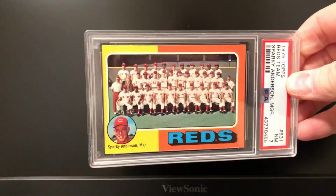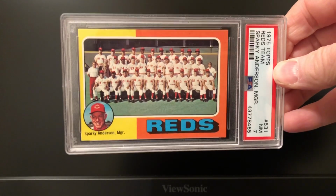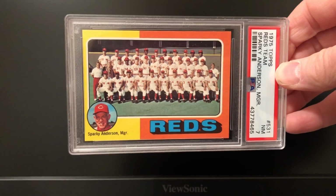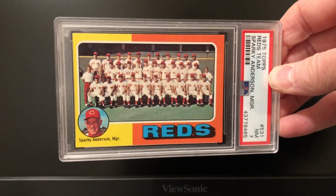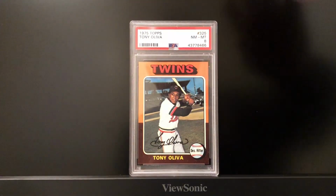And you'd always rather have the Hall of Famer, I think. Try to hold your breath now because you get to see this one up close because I'm not going to balance it there. But, yep, that is the world champion Reds in a PSA 7. Nice collector grade, Sparky Anderson down at the bottom there. I mean, it kind of just waters up your eyes a little bit. Yep. Nationals are a great team. That was a fun World Series. God, was that fun. So happy to see the Dodgers and Yankees go down.